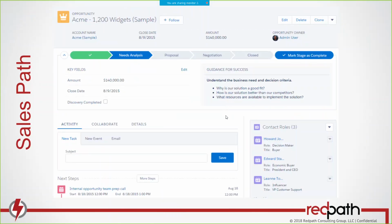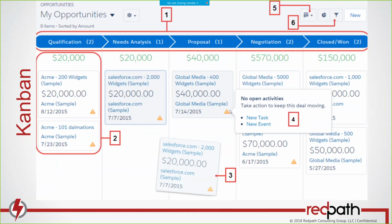Another cool thing is that some of the components on here will help you identify, hey, these are some things you should be aware of, such as, hey, there are no open activities on these records. We need to create a new task or event. So it's encouraging our users to be driving our opportunities or donations. And then we can easily switch between the Kanban and list views, as well as create filters or reports within the Kanban or list views. So it's giving some visual reference to our data instead of having it look like a giant spreadsheet without any kind of actionable information.